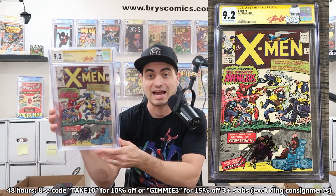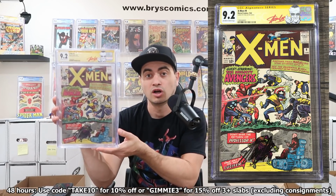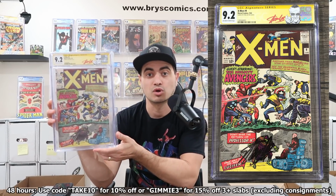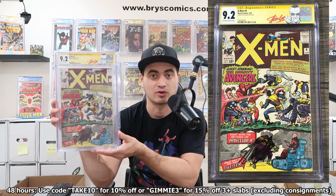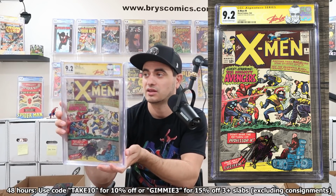All right, and in the same spirit, we have X-Men #9 in a 9.2 signed by Stan Lee. There's only 4 graded copies signed by Stan Lee in this grade and none higher. So if you owned this book, you have 1 of 4 with none higher. And you will always have the highest graded example of this book signed by Stan Lee. And this is the first meeting of the X-Men and the Avengers.